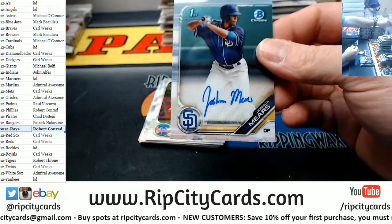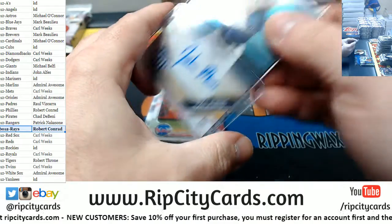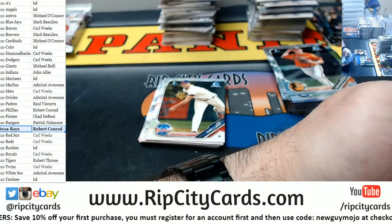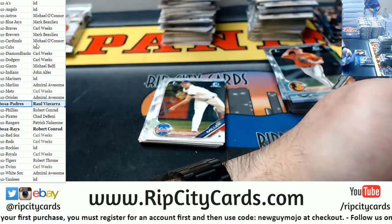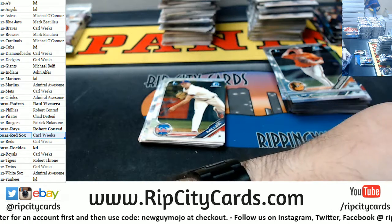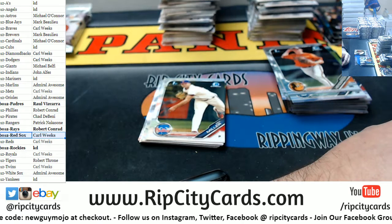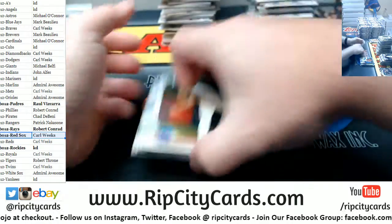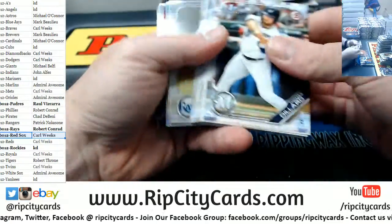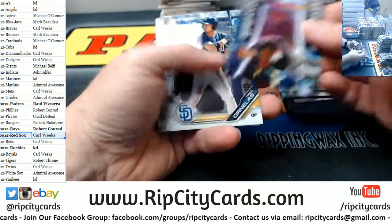A Joshua Mears Padres. God, that Monroe has been almost unhittable for us. It's crazy. Oh, yeah, well, Padres, Rockies, Red Sox, and Rays we already did. And before I screw something else up. Swaggerty, purple refractor.